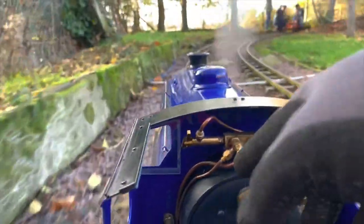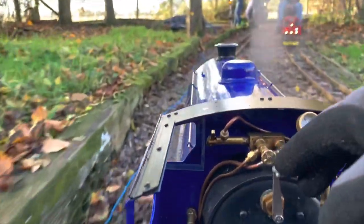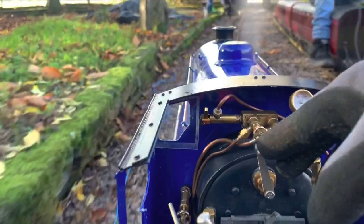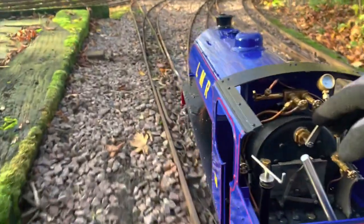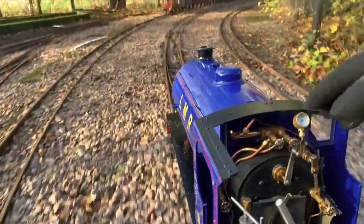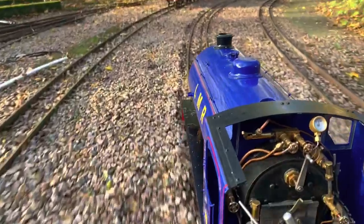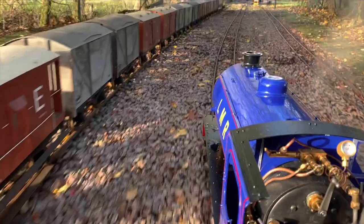So as you can see, James finally got his engine. This is a brand new Maxitrak Austerity 060, painted in Longmoor Military Railway Blue, which I'm sure you'll agree looks lovely. After a couple initial niggles, it's now put in a couple days of pretty much faultless running, and James seems very happy with it, so I'm really pleased for him. Hopefully he can enjoy it for many years to come.